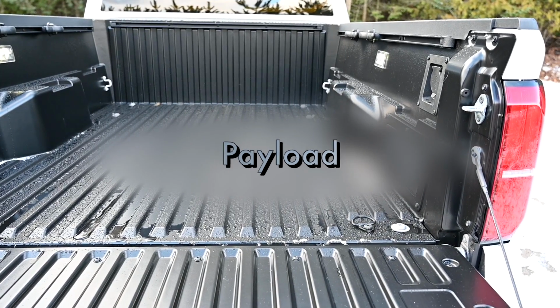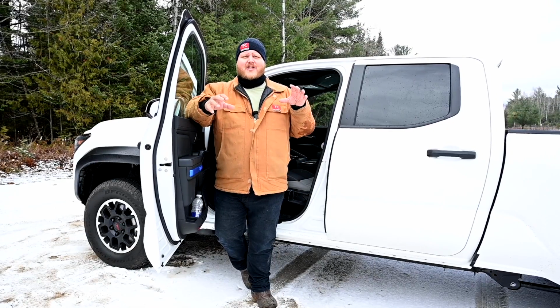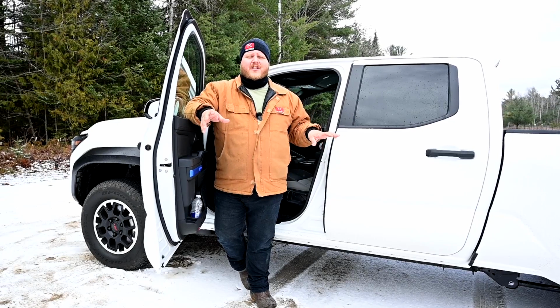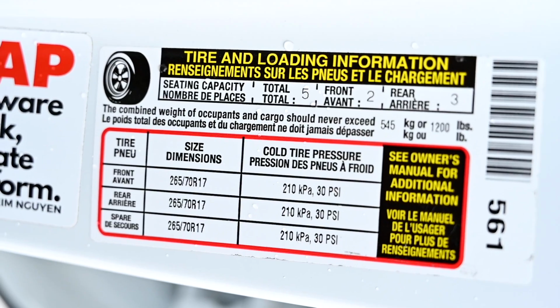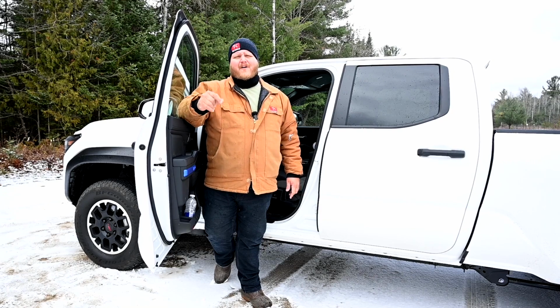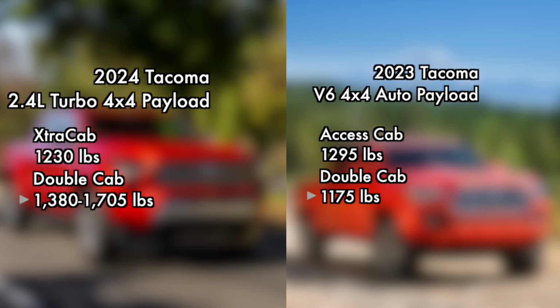Looking at payload, of course, it depends on which configuration you get, but just looking at spec sheet to spec sheet, all of the numbers are up for payload with this new generation. Some of them as small as just 20 pounds, and some of them even more. And then I might as well tell you, on our TRD off-road double cab, as it sits here today, we have 1,200 pounds of payload, and here's all of the numbers so you can compare.